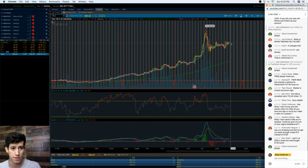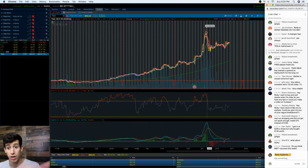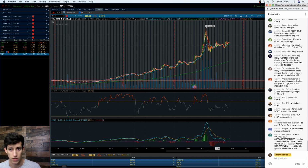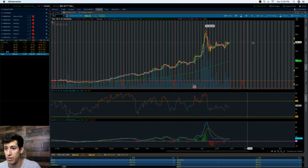Everyone expected Tesla to drop right back down to $500 or to $400 per share. It sold off fairly quickly, right, to $700. And then it began to find a support. It began to consolidate. And now we could find a resistance again and then get rejected, or we could actually make higher highs. And that's why I have these alerts right here.